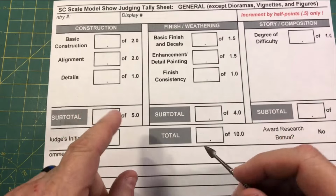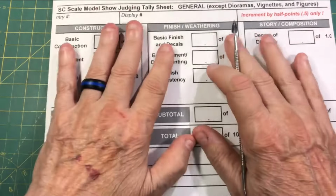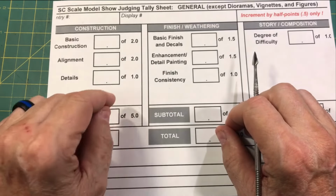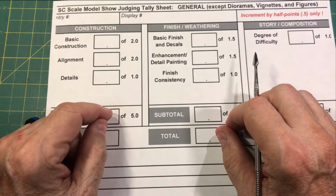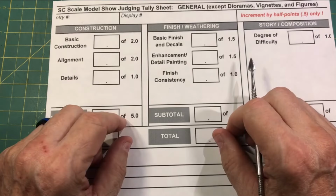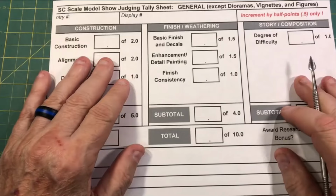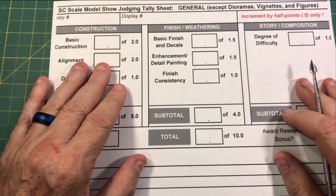And here's the other thing. At the end, you got the sheets. They didn't try to hide anything from you. And if you wanted to talk to one of these judges, they were available for you to talk to. How about that? I just thought it was really impressive. It was very well put on.